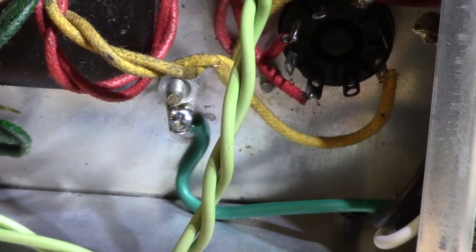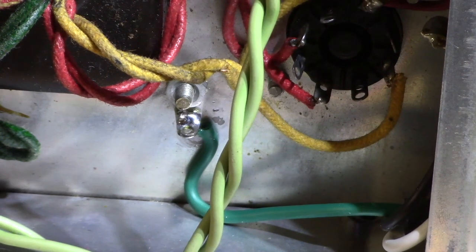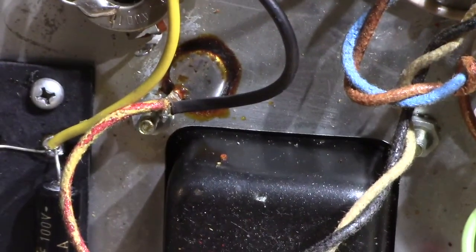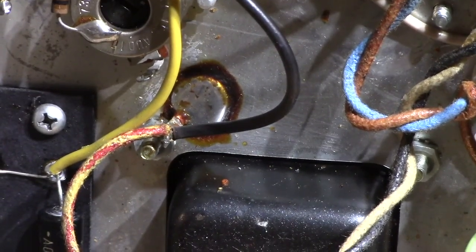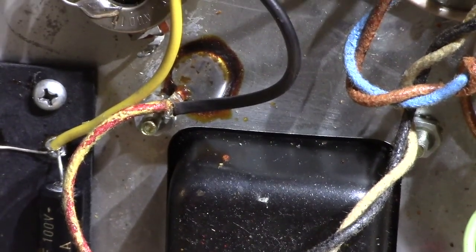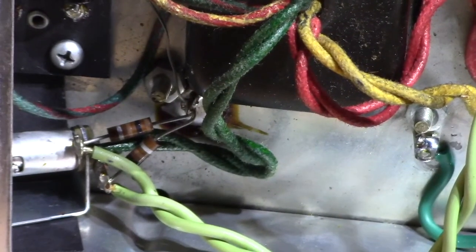So you can see this is the way I like to do ground connections for 3-prong grounded AC cables. I don't like the solder blob technique. It's not dependable. I know that's what Fender did back in the day, and you can see a couple other examples in this amplifier that I'm going to leave, but like those two things. One good whack with a big flathead screwdriver and hammer will pop that thing right off of there.